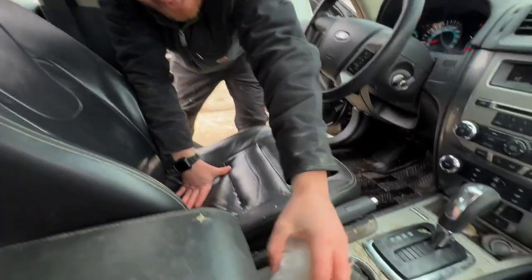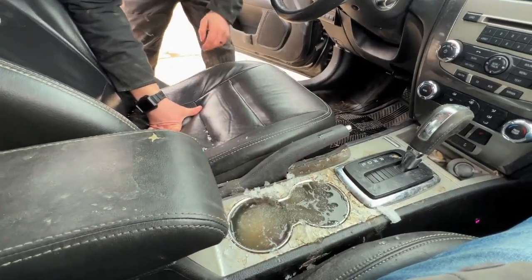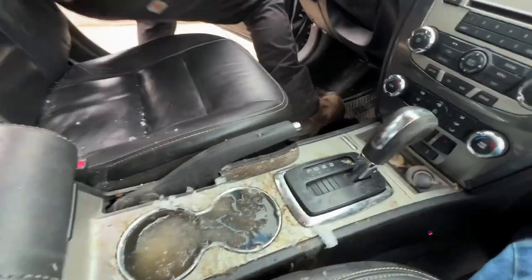Look more for his second cup holder? All we did was fill the water to the top.